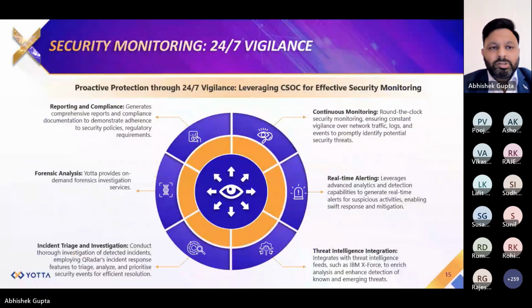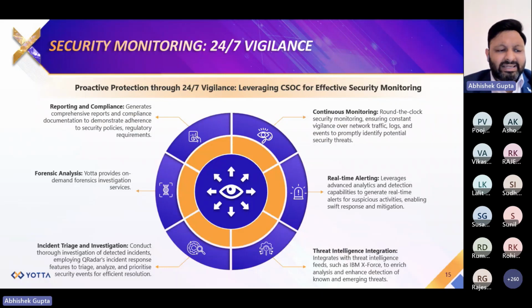Here we have 24/7 cybersecurity monitoring, basically 24/7 vigilance. As we discussed in the previous slides, cybersecurity centers run 24/7 around the year. So it is very important to have continuous monitoring and real-time alerting. With continuous monitoring, we can capture suspicious activities and concerns on the network in real time and create alerting mechanisms on that. Parallelly, we have threat intelligence integration, and in incident triage and investigation, Yotta also has forensic and analysis services, which we provide to our customers as add-on services. We also have a reporting and compliance mechanism.